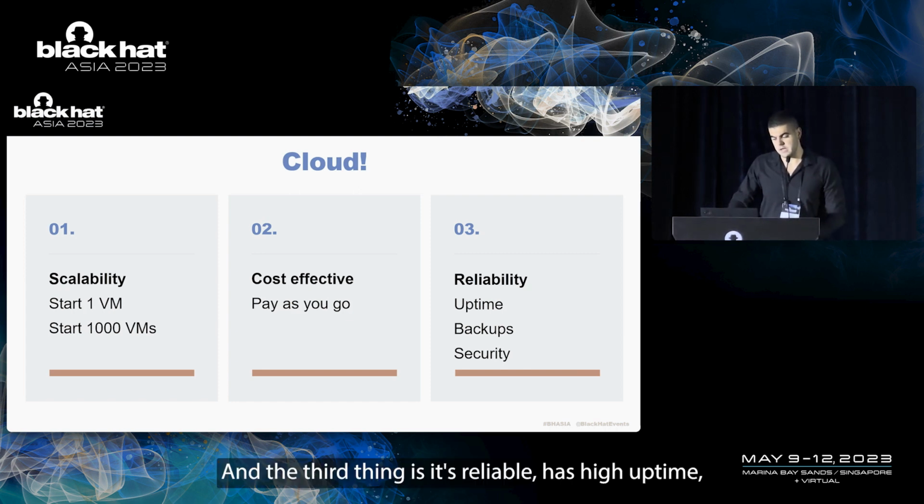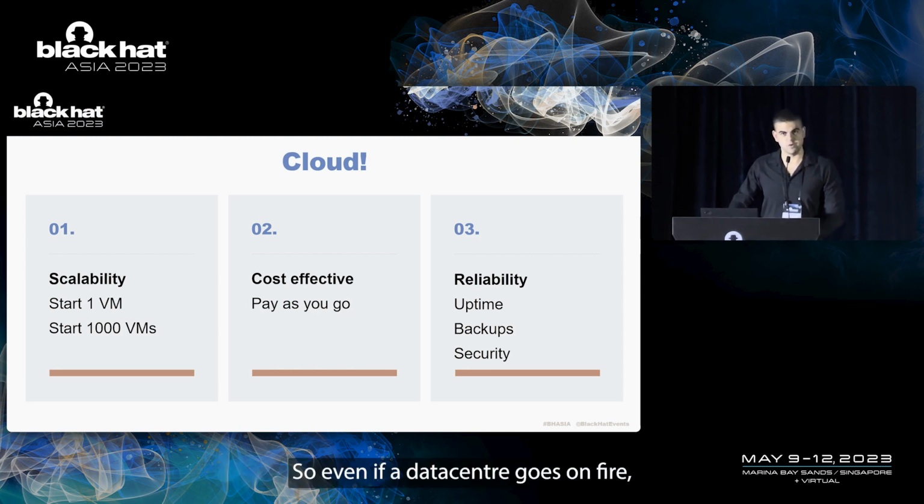And the third thing is it's reliable. It has high uptime, it has backup, so even if a data center goes on fire, there's another backup for my app. And it has good security.